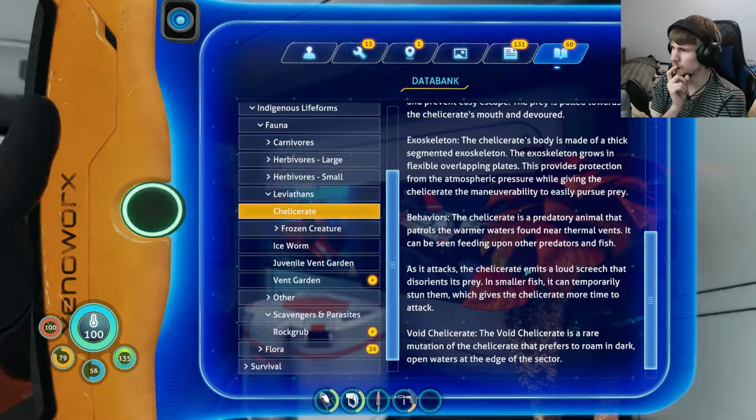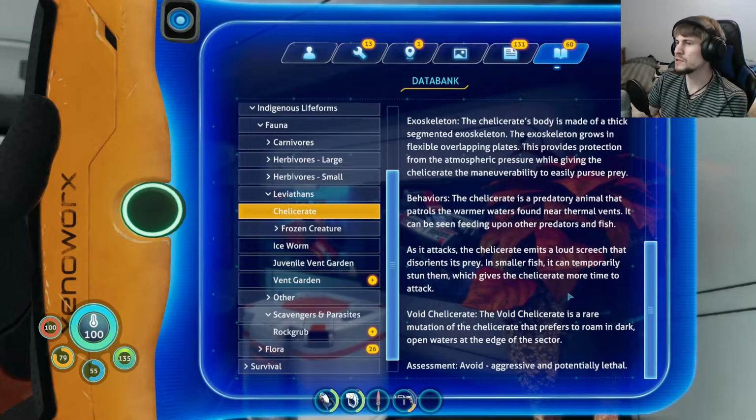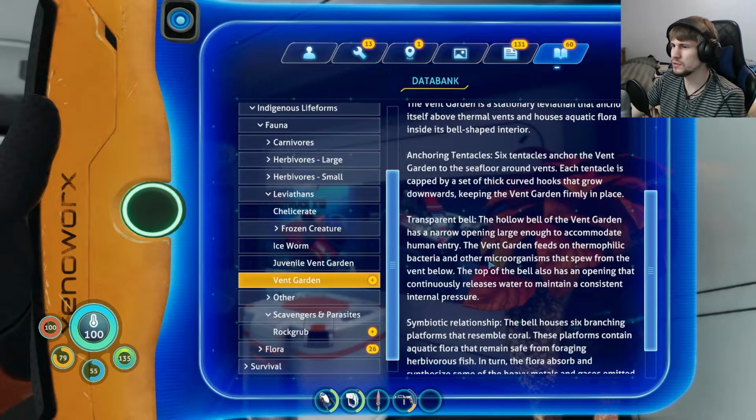Hold on a moment. There's something interesting there. Okay, as attacked, Chelicerate is able to screech, disorient its prey, smaller fish temporarily stun them, blah blah blah. The Void Chelicerate is a rare mutation of the Chelicerate that prefers to roam in dark, open waters at the edge of the sector. So those must be the new ghost Leviathans that keep you from going too far out. I may actually have to go and find one of those guys, see what it looks like.